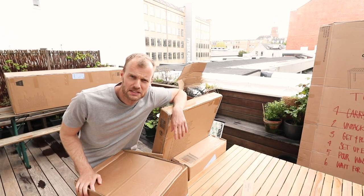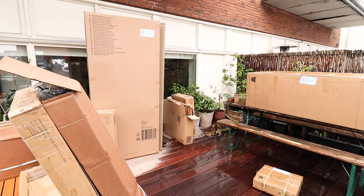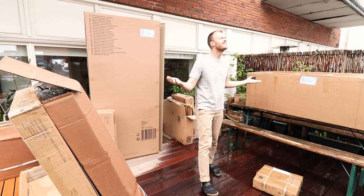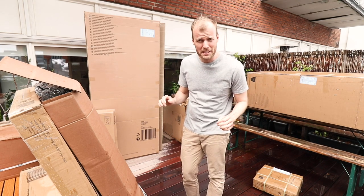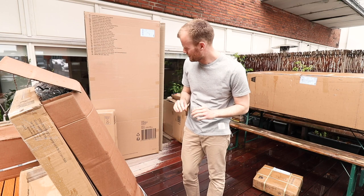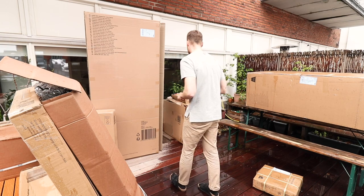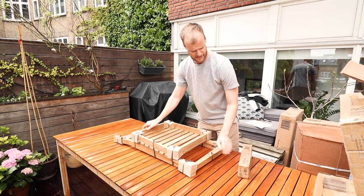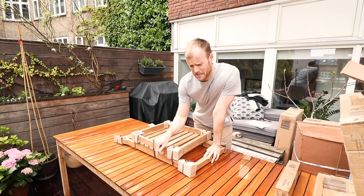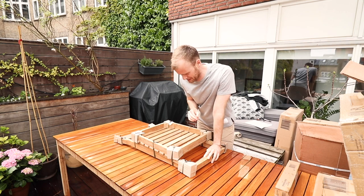And here comes the rain. So I'm gonna break because this one doesn't want to get wet. The rain stopped, so I think it's safe to continue this craziness. I knew there was a good reason why I started with the table. Now I have a pretty nice workspace here.